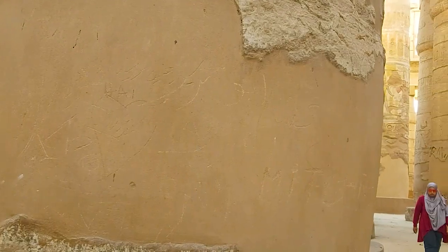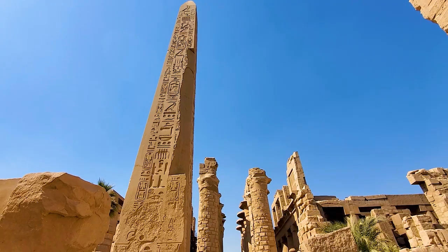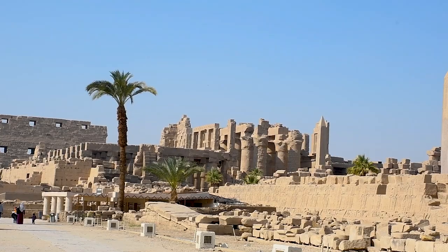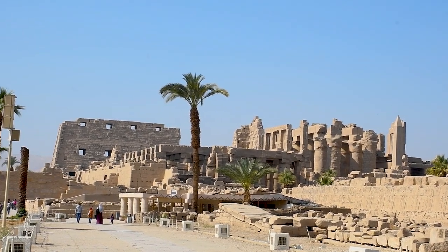Assalamualaikum everyone. Today, we are taking you on a magical journey to one of the most captivating places on Earth, Karnak Temple in Luxor, which is the largest open-air museum in the world.